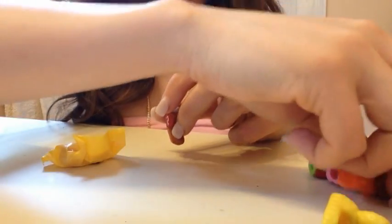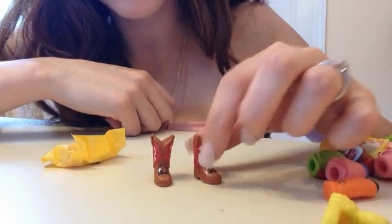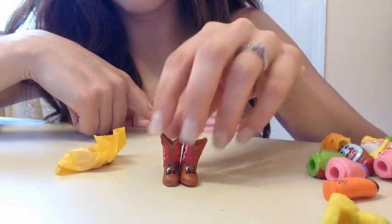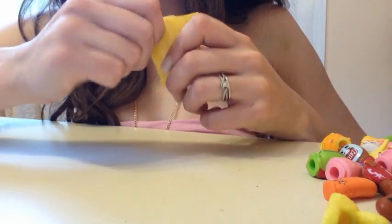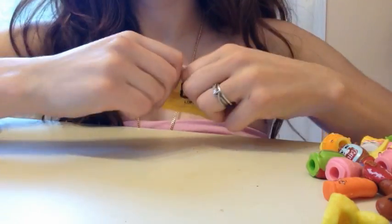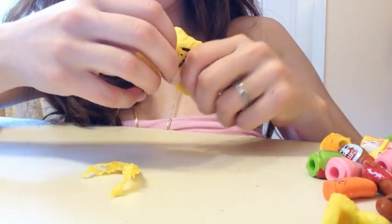I actually have a set of cowboy boots, which I'm not upset about, and they're the same exact color combination. So we have two Bettys. I don't remember her full name, but I know it's Betty something. But now we have a pair of cowboy boots. And I forgot to mention, this was the last carriage, and this is the last Shopkins unboxing for this episode, which is really upsetting. I always hate when they end.